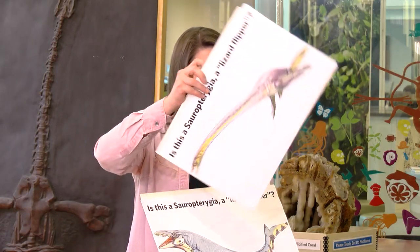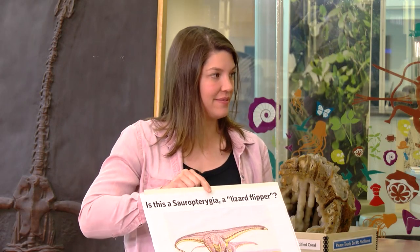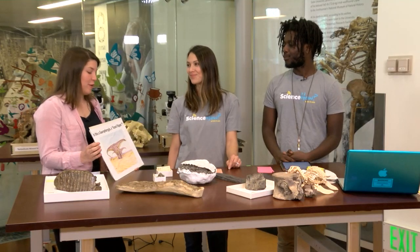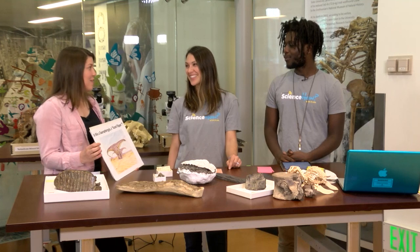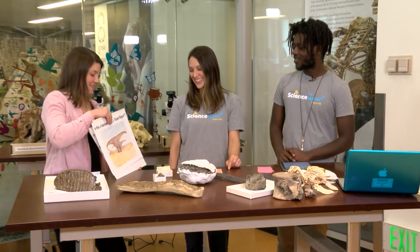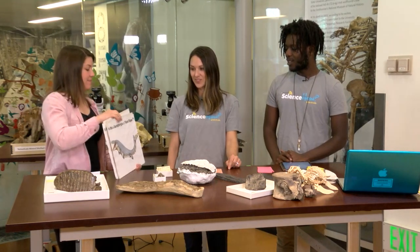Okay, so here we go. Here's your next one. Okay, so I'm seeing no flippers. It does look a little lizard-like, long neck, but I don't know. I'm gonna have to say not a Sauropterygian. Yeah, it has that long neck like the last one, but it does not look marine. I'm gonna say no, not a Sauropterygian. You both got that right as well, and I think probably our viewers knew that it's a dinosaur. Nice, nice. Okay, next one is this one.